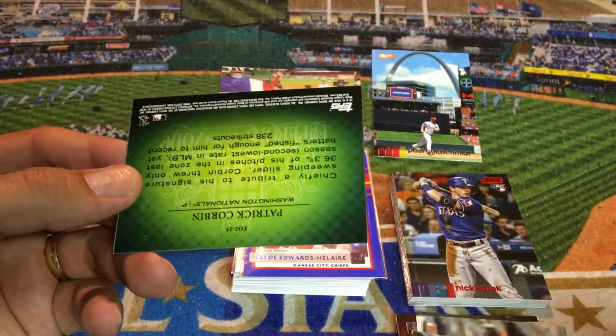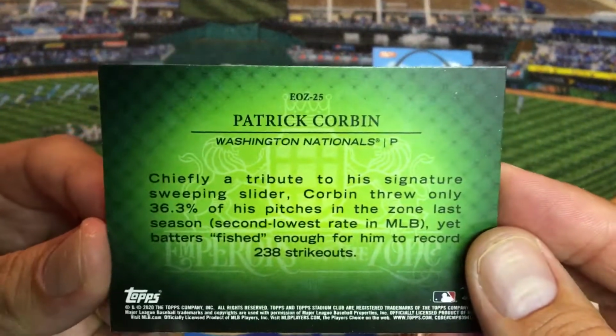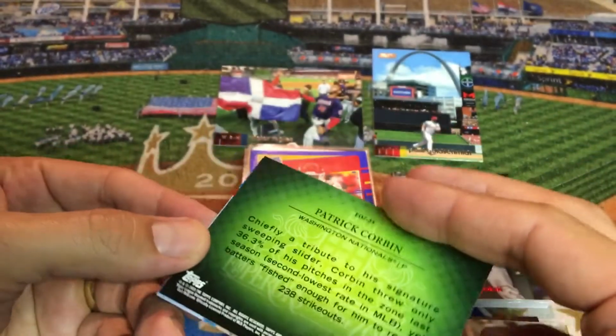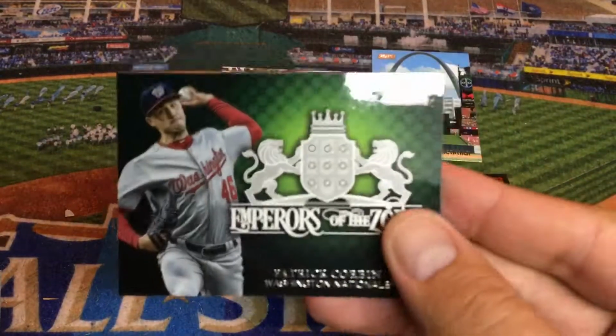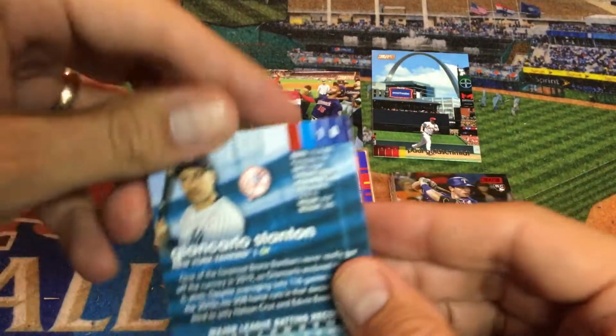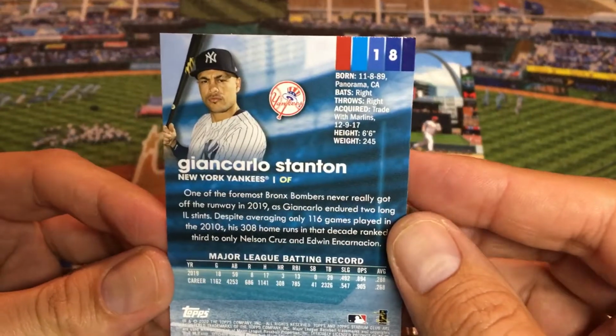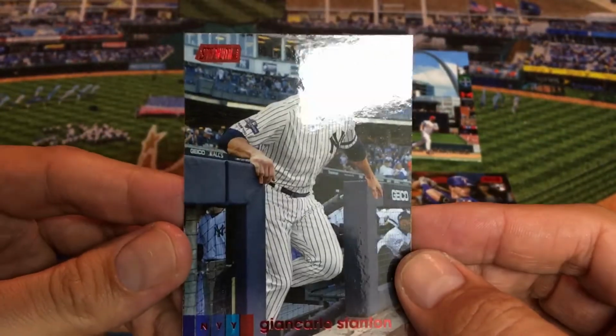And then our last two cards. Looks like we have a Patrick Corbin. Looks like this is going to be similar to the Chris Paddack one that we had. I'll go ahead and not expose that last card whenever I reveal that. There he is, Emperors of the Zone again, Patrick Corbin. And then our last card will be Giancarlo Stanton. And let's see what type of parallel this one is. It is another red parallel.